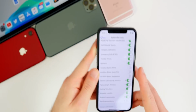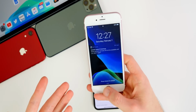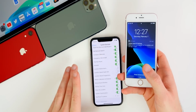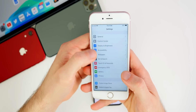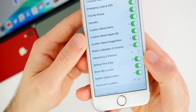Now, the thing about this is this was supposedly only for the iPhone 11 models, since the U1 chip was only in the iPhone 11 models. But it seems that that toggle is actually on all devices that support 13.3.1. And just to show you guys, I have my iPhone 6s right here. If we go into Privacy, Location Services, and then down to System Services, you can see we have that exact toggle right there.